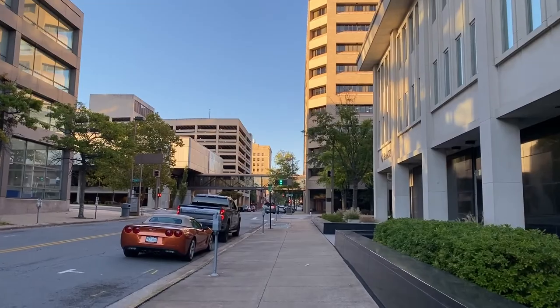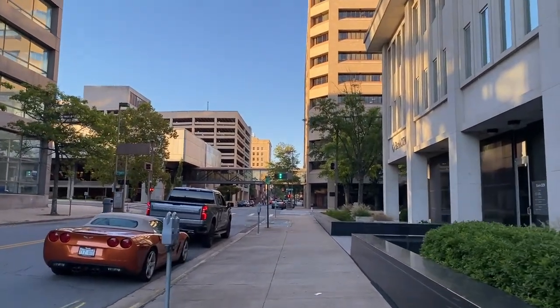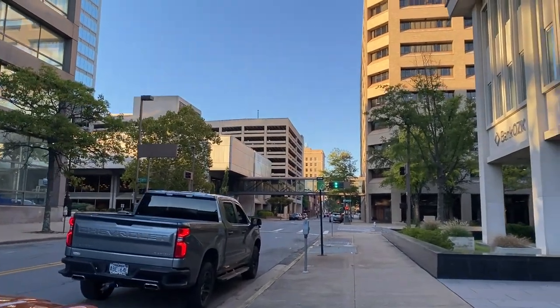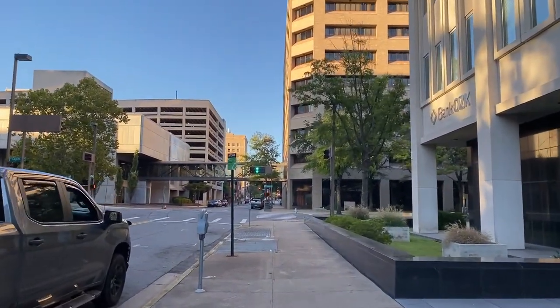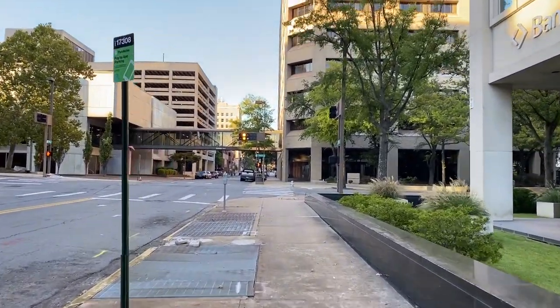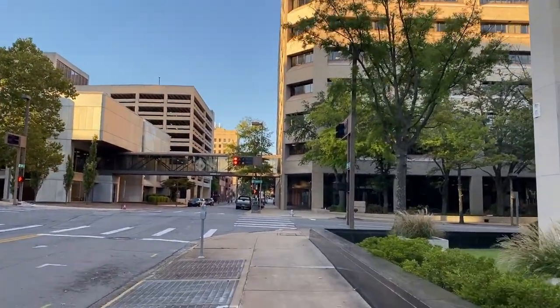Sure is dead when you get downtown. Nothing really happening. There's only a few businesses that are actually open, a few restaurants, really no retail areas.